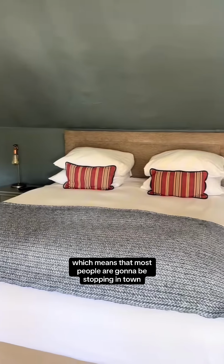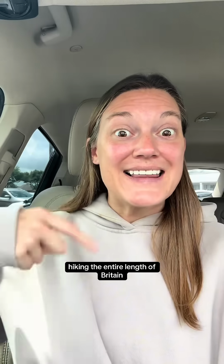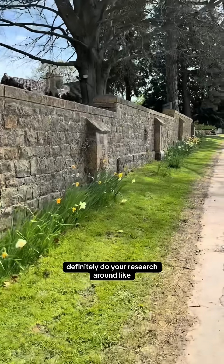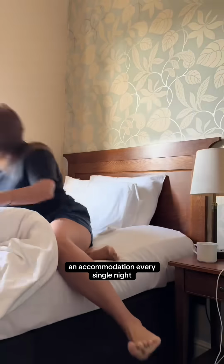Now, the third thing is that this is known as an end-to-end hiking trail, which means that most people are going to be stopping in town and staying in hotels or inns every single night. However, I just saw a video online of someone hiking the entire length of Britain, and he is actually camping every night. So it is possible to camp along the way. Definitely do your research around the laws in the UK around public land camping. But for the most part, everyone is staying in an accommodation every single night.